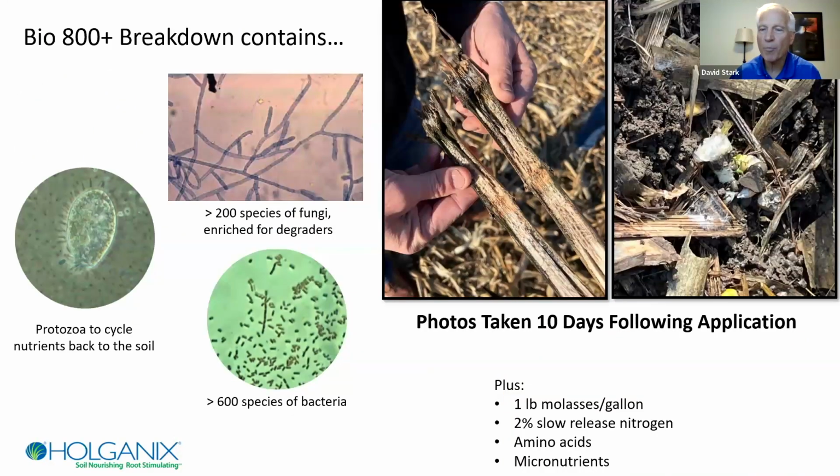Now let's compare it to a product, like ours, that has lots of fungi in it, including the rot fungi. This is a photo that's taken 10 days after application. And look, you can't always tell by driving by a field if you're getting breakdown. Go out, see how it crumbles. And what you want to see is that black stuff inside, the white fuzzy stuff, that's white rot fungi, even blue. So that's what we want to see, because that is what breaks down cellulose and lignin.